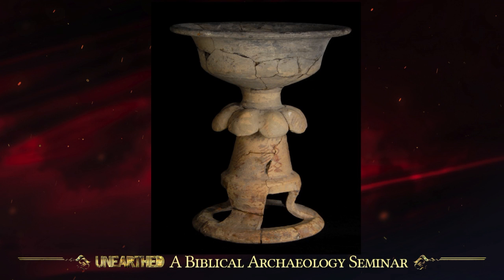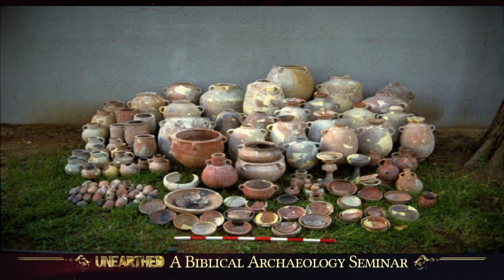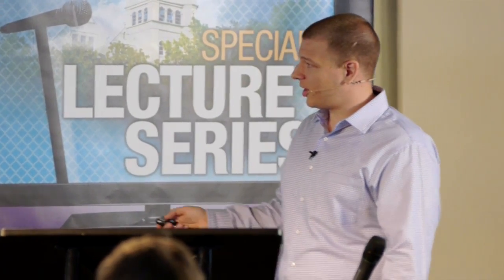We find a lot of these really cool cult stands. Just beautiful, and a lot of these are down in Area D where the destruction is heavy. This is the whole assemblage, and this is what came from the top of the tell in Area A. We haven't even taken a picture like this for the lower area yet. If we tried to do all the vessels, it will be twice, three times this by the time we're done. So you can see, just an amazing collection of pottery.